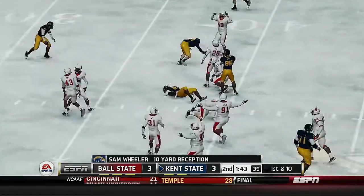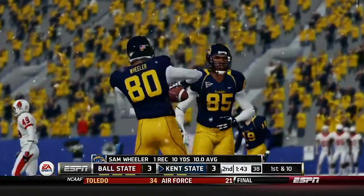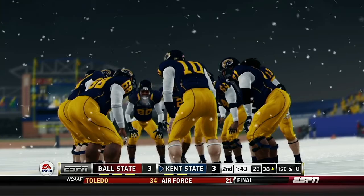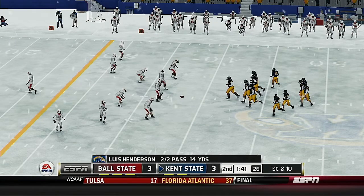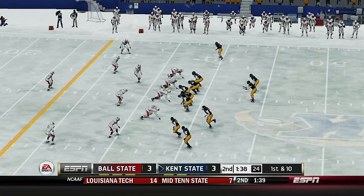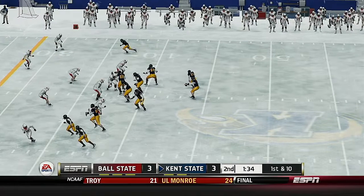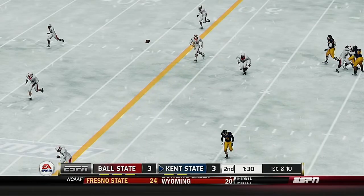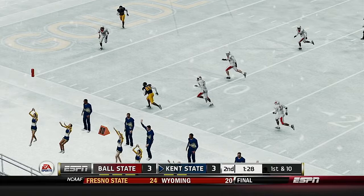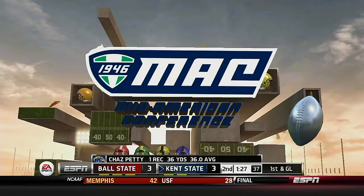Passes it to the middle of the field, and he's leveled at the 38. He lets it go. Caught with room to work. What a play. Knocked out of bounds, and that's going to be first and goal.